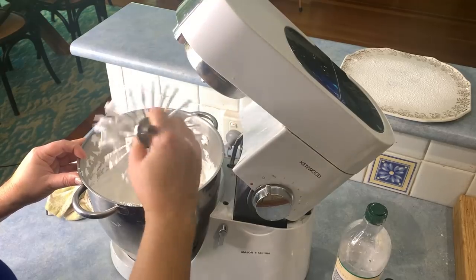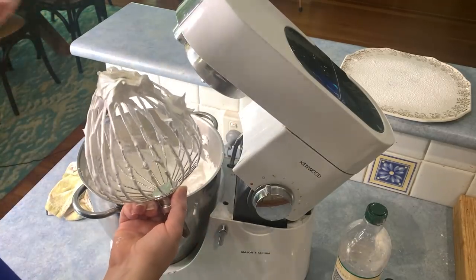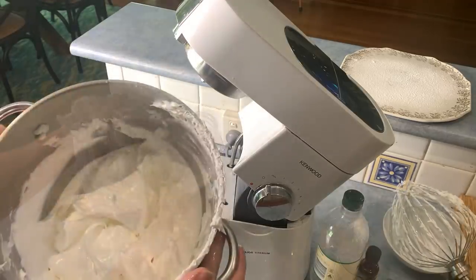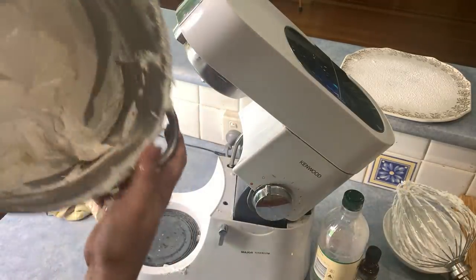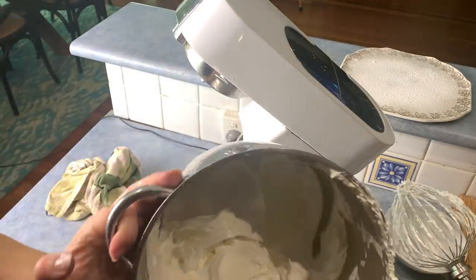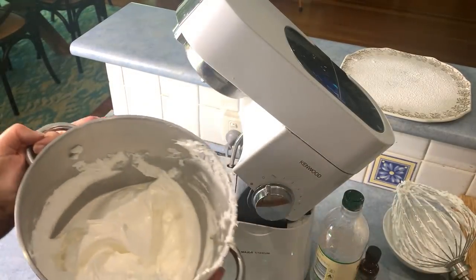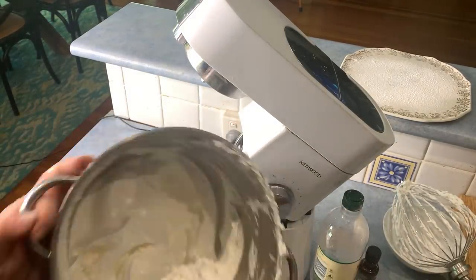The consistency should be lovely, soft, glossy peaks. So they've got to be glossy and they've got to be stiff enough to hold their own shape. In theory, you should be able to hold it upside down and it shouldn't move out of the bowl. So that is the way I can tell usually if my meringue is beaten enough. You don't want to overbeat it either. You have to have that kind of happy medium.